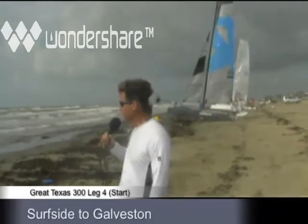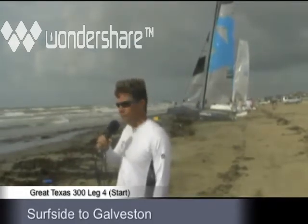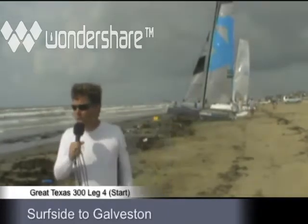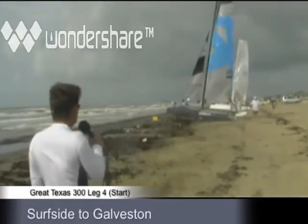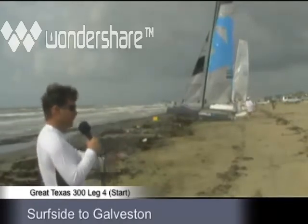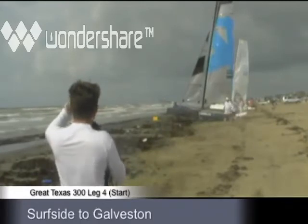We do have some topping off cumulus clouds building up offshore, but I just don't see anything really threatening yet. Nothing's blown out the top yet. A lot of these dark clouds still inland. Again, that's not going to be a factor for us today. Onshore breeze.